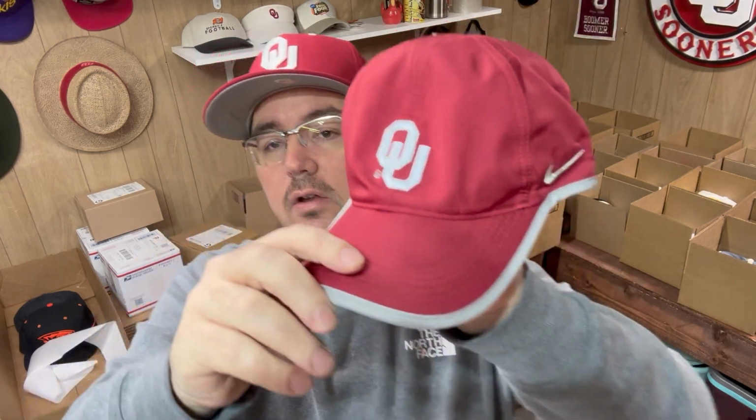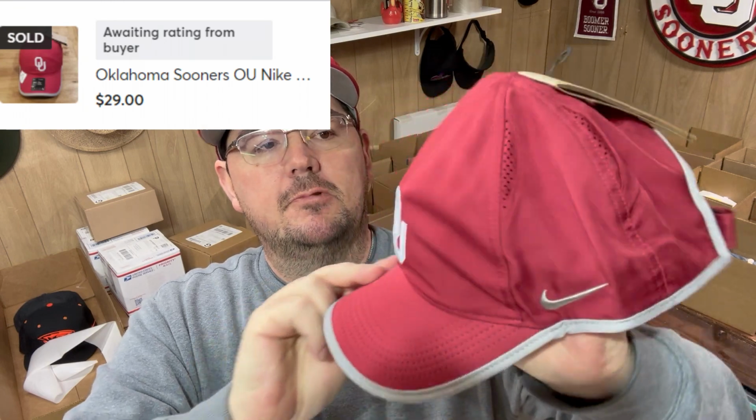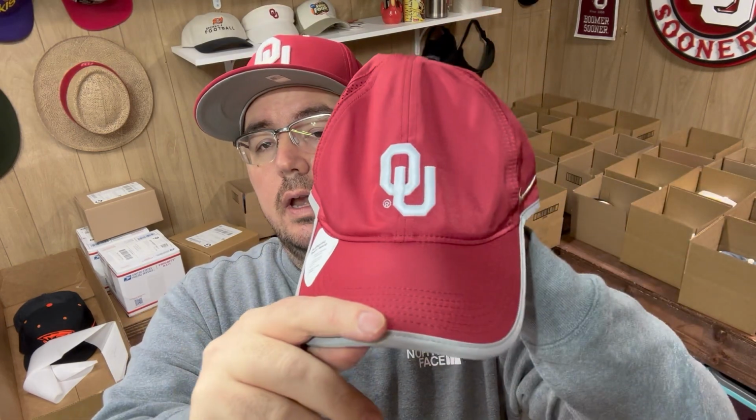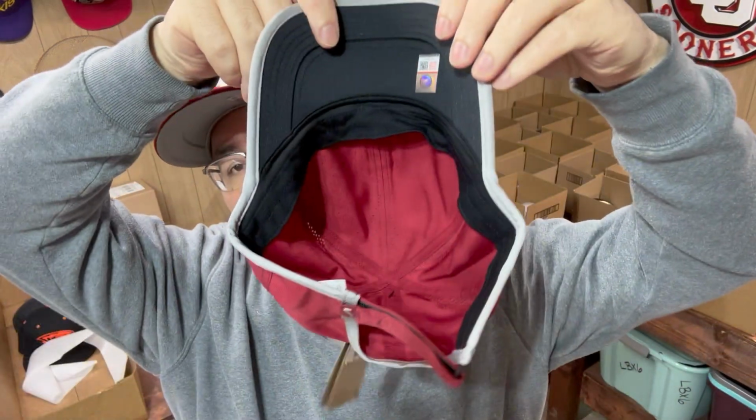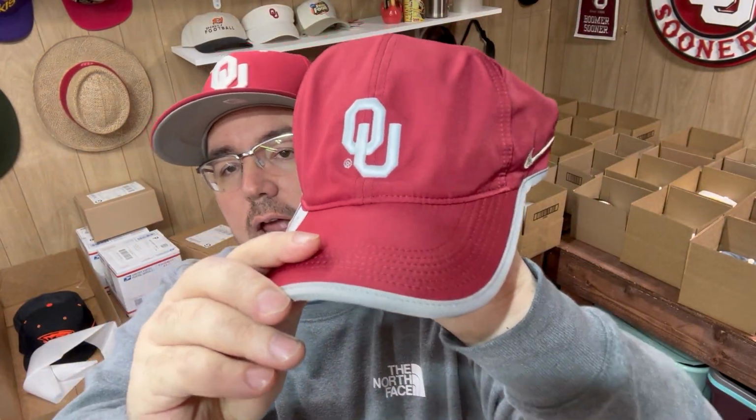Okay, so the last 3 were Mercari, and some pretty good sales on there. So we sold 3 on Mercari, 2 on Poshmark, and then 1 went out on Depop. This was a Nike hat, brand new with tags, in our Marshalls slash Ross haul. I think we actually got these at Marshalls for 12 bucks. Sold it for 29 on Mercari, new with tags, brand new Oklahoma Sooners lightweight Nike hat.